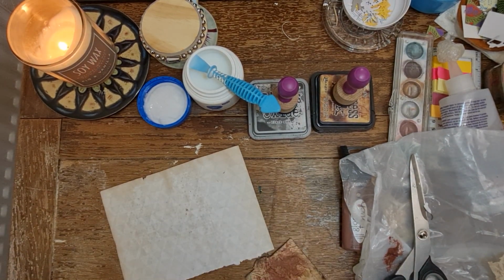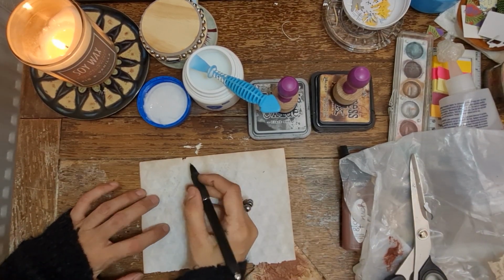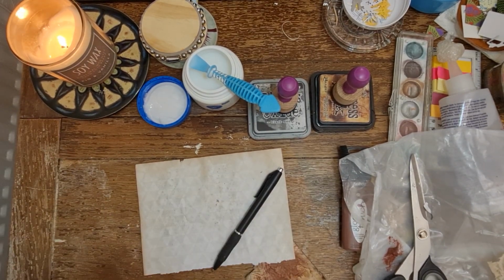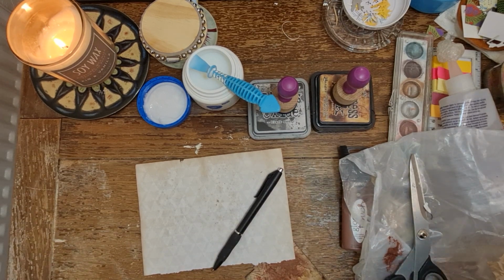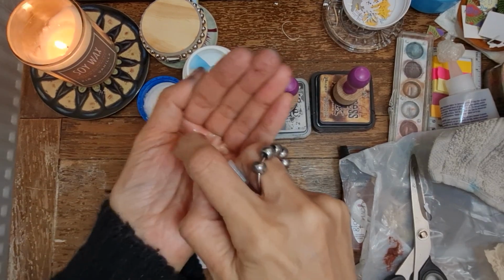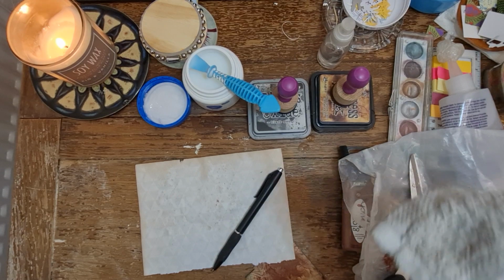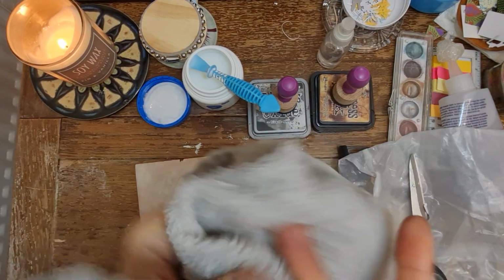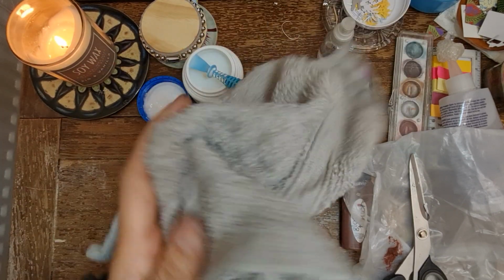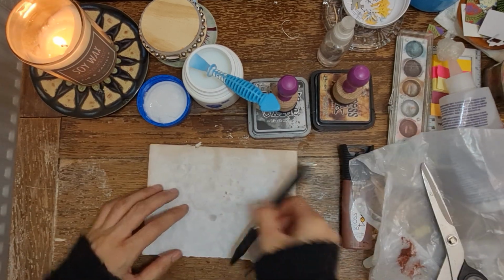Okay, so our quote for today is, let me just wipe my hands actually for you. Try to anyway. Rinse that off. That's it, good. This has been in the wash, by the way, a couple of times. Right, so our quote.